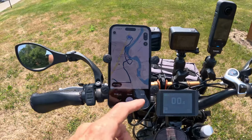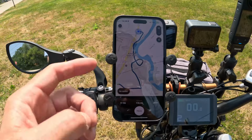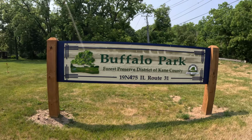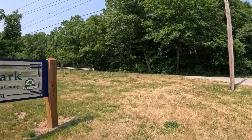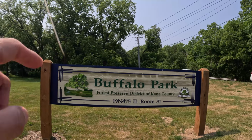So as you saw, it definitely became more hiking trail-like for a little bit before it spit out into another trail. It comes out right here at Buffalo Park. This is Route 31 right here. So both parking lots. The parking lot I started from is just a little further down south.